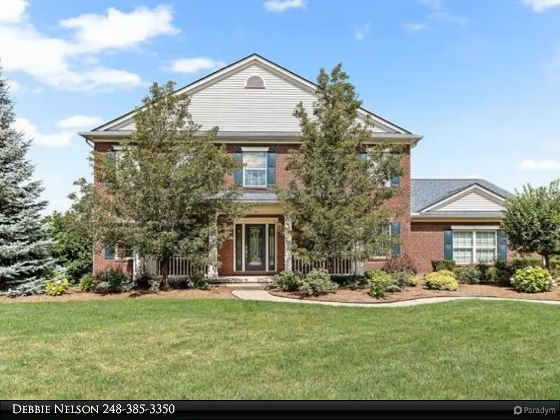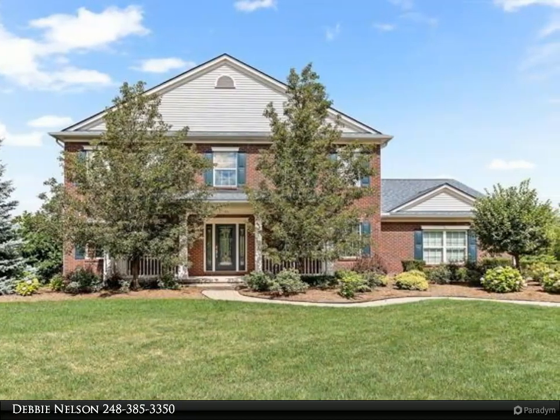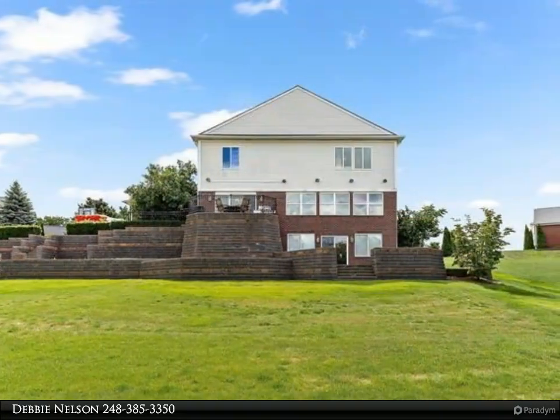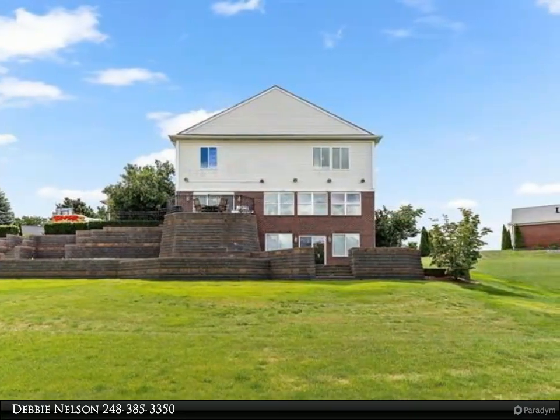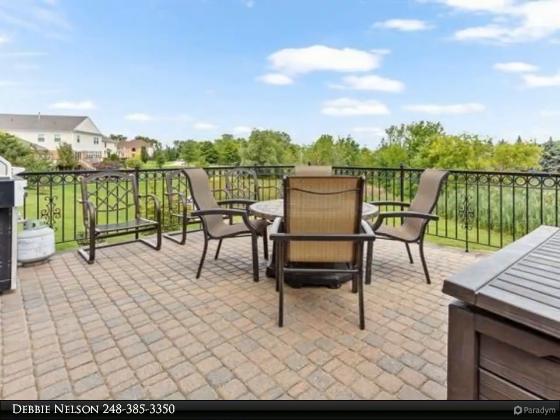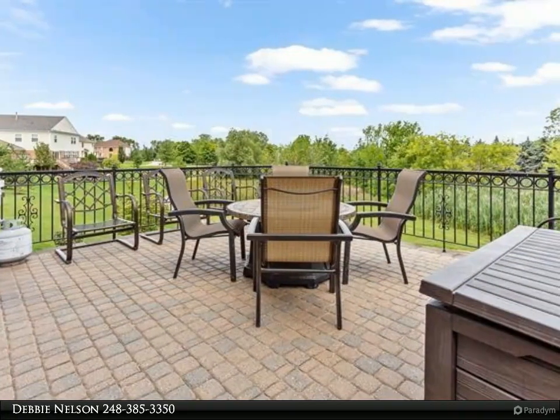Are you looking for an oversized 4-bedroom, room for bedroom 5 up, 3.1 bath home sitting on a tranquil, quiet half-acre lot? If so, look no further. This home took on a major renovation in 2017. Pictures tell the whole story.